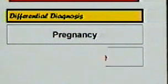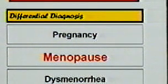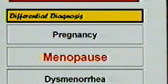Pregnancy? Could she be pregnant? 50-year-old could be pregnant. Now, the likelihood of carrying it to term is low. But amenorrhea, you've got to think of pregnancy. Menopause or perimenopause would certainly be part of it. Dysmenorrhea, probably not. Menopause sounds more like this.